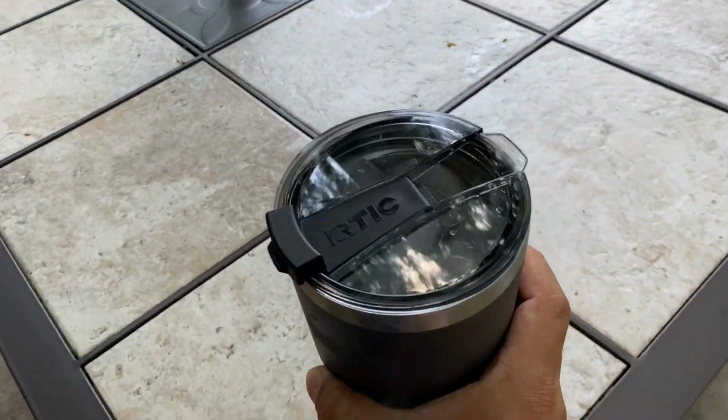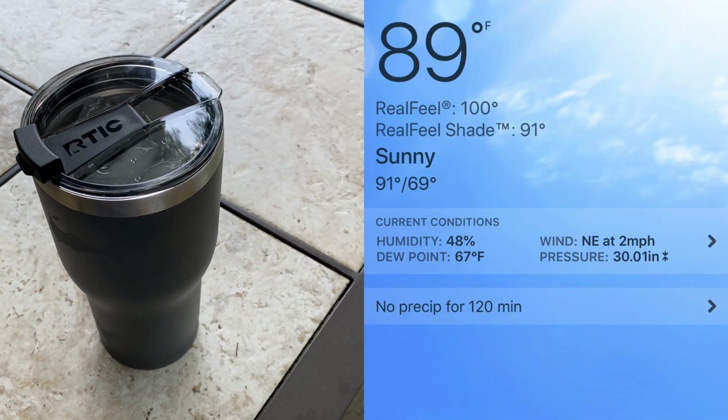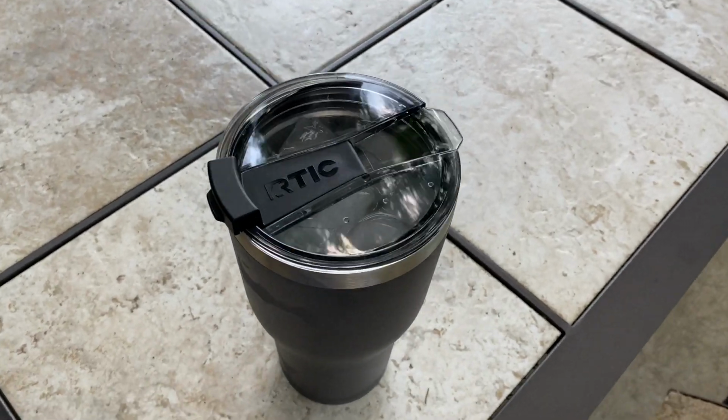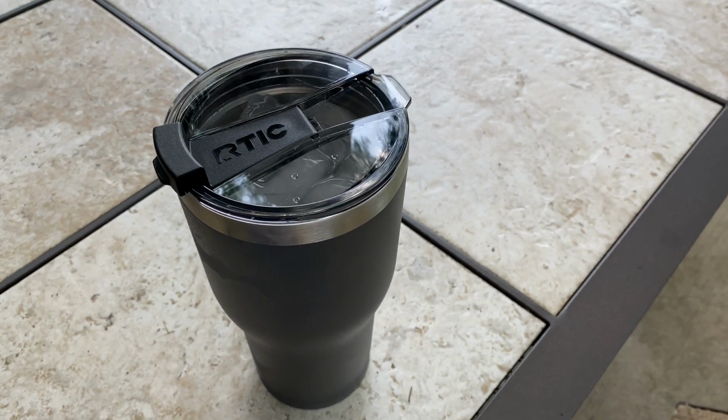Okay, today's heat is no joke. It is 89 degrees and 91 feels. So I'm just gonna put this out here. It's actually in the shade. I mean, kind of in the shade. It's not in direct sunlight. I didn't think that's totally fair. But if you're sitting out here with a cool drink, how long is this little sucker gonna last?